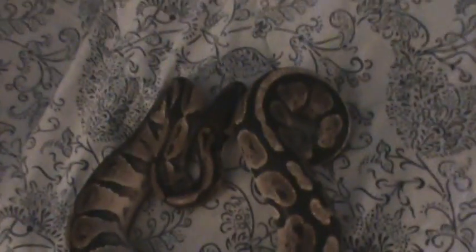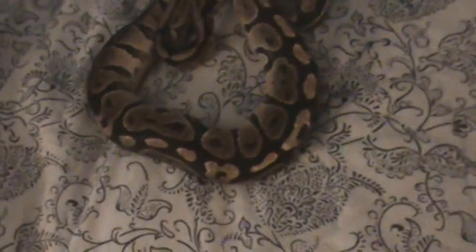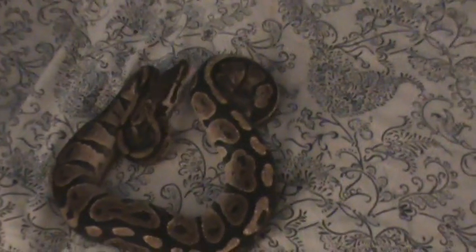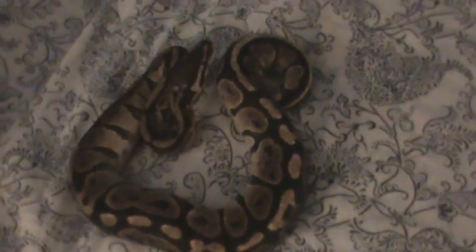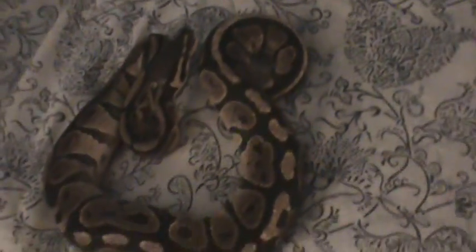This was just a normal ball python. It was my first snake when I started getting into collecting them. Started out real simple, and he's a male. He's the reason why I fell in love with getting involved in the snakes. Just his whole disposition and everything amazed me, of how he acted and all that. So this is the guy that got me started.